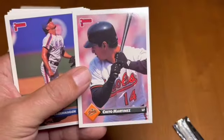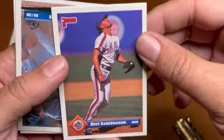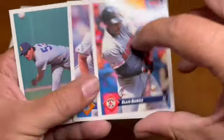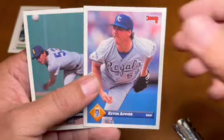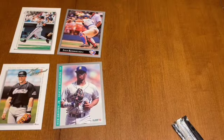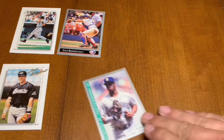Oh, but before we get to that, let's get Cheeto Martinez. There's Brett. Brett Barbary, Ellis Burks. Behind him, we've got Kevin Appier. And then last card, Sean Barton. And that does it. That is it for tonight.